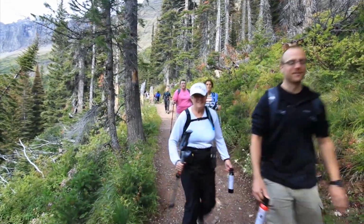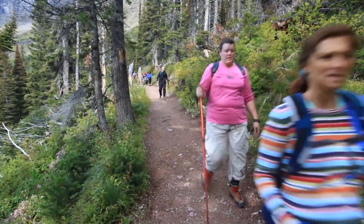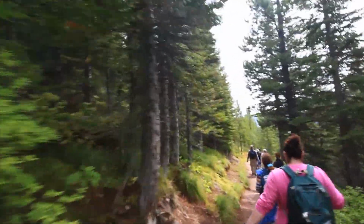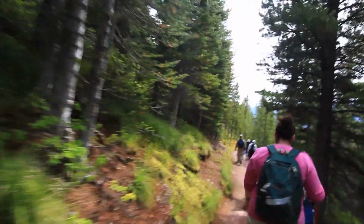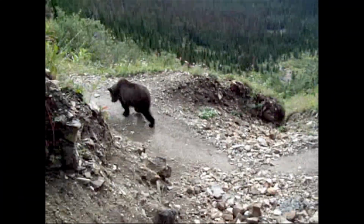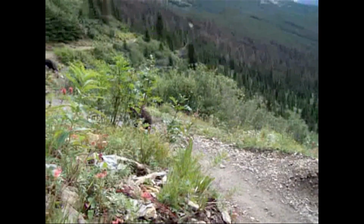Why were they heading this way so rapidly? Some were nervously smiling, but nobody would stop their retreat to tell me. Soon I joined the retreat. Eventually, I did learn that a mama bear and 2 cubs were also using the trail. One hiker took these pictures and some video with a little point-and-shoot camera.